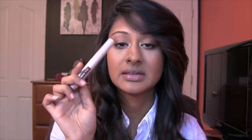Also, the bellezza concealer, this one does not ever crease. You don't need to set it with a powder. This is only one of 2 concealers that I know which you don't have to set with powder, so love that.